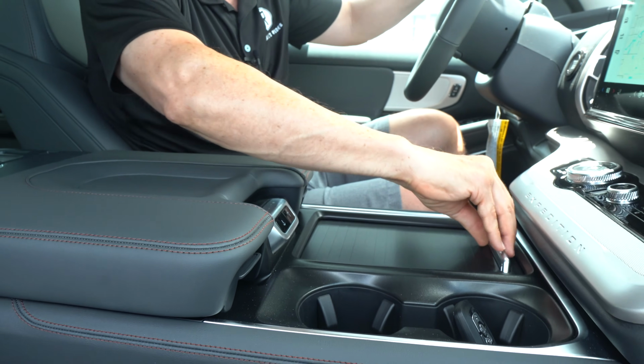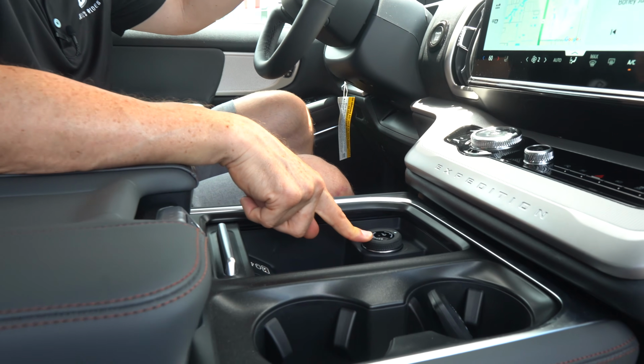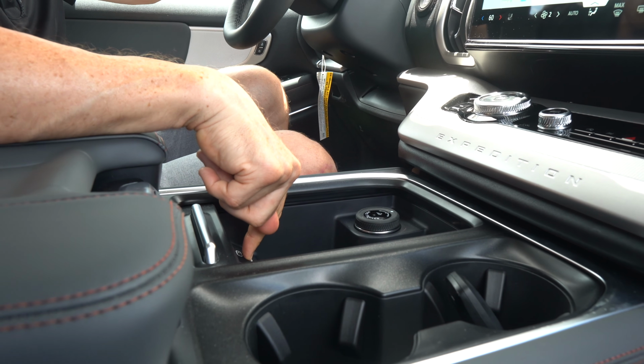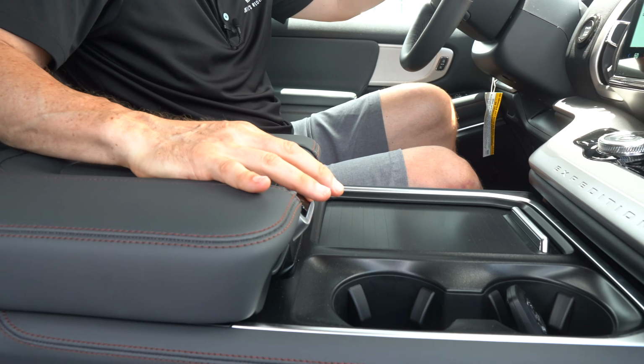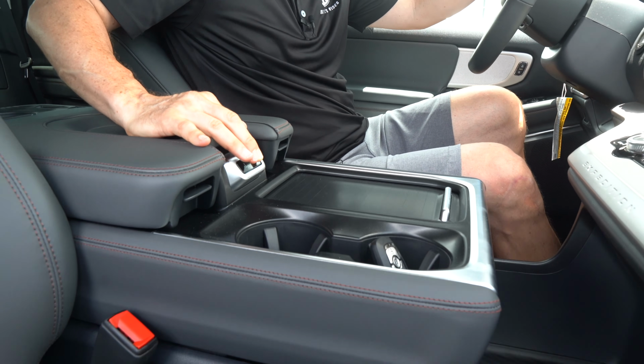Flipping around, you got your remote start. Love the way there's no gloss black. You slide this open, you do get Pro Trailer Assist, USB-C, USB-A, and wireless charging. And the active trim, I'm very happy to show, also gets the power sliding center console.